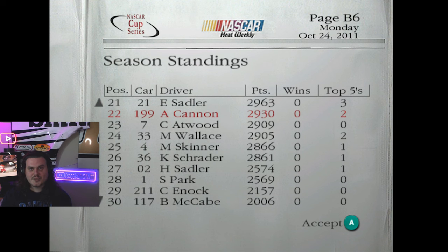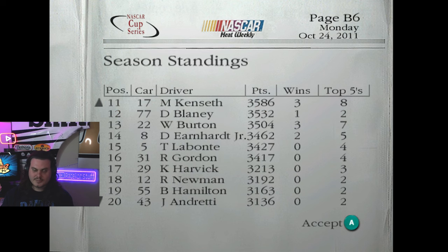And with that finish, we have finally moved up to 22nd in the season standings. We're only 33 points back of Elliott Sadler, so I think there's a good chance we could probably leapfrog him too. John Andretti in 20th has over 200 points on us. I don't know if we're gonna be able to make that up in the last couple races.